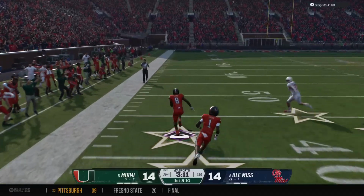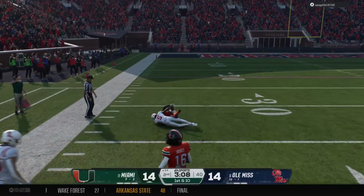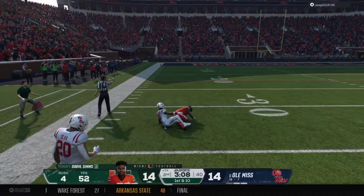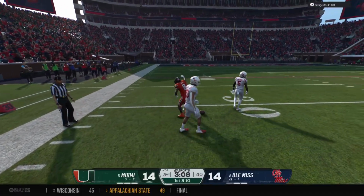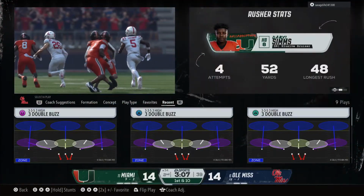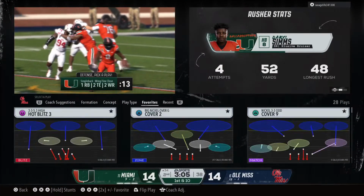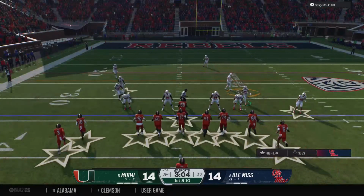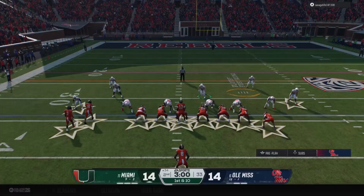Gets some space around the 30. Here he goes. They bring him down, but what an explosive play. Man, this guy can fly. He gets one crease in the defense, and phew, he is gone. This guy is as fast as there is in the game. So quickly, with one explosive play, this offense is set up just outside the 30.